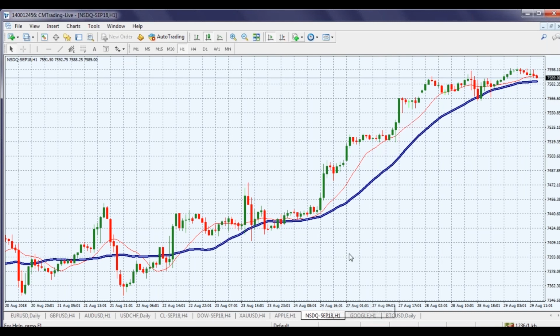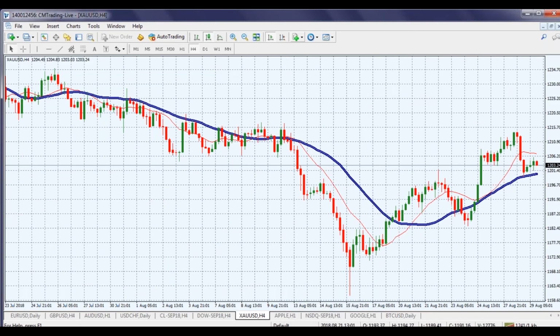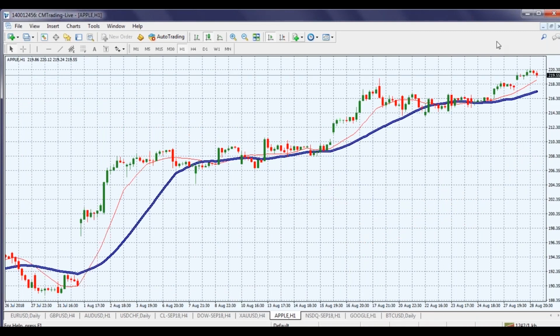Now looking at the NASDAQ as well, close to its all-time highs at 75.89, but really not retracing that much. Now the real play is Apple. Let's take a look at Apple. There we go. Apple at 219.55. We hit an all-time high of 220, and it's slowly trickling up.